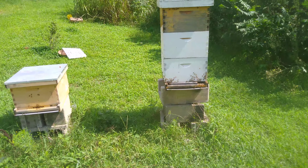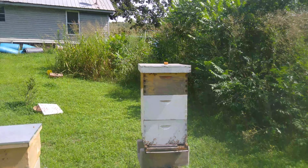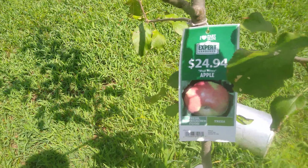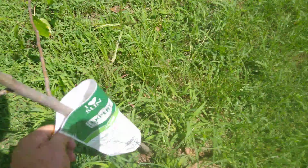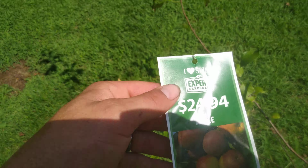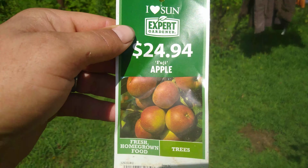Bees are doing pretty good. They're doing really good. Here's the apple trees. This one's the Wolf River apple that we had planted. It's doing excellent. And then this one over here, I think this one's the Fuji. Let me look. Yeah, this one is the Fuji apple.